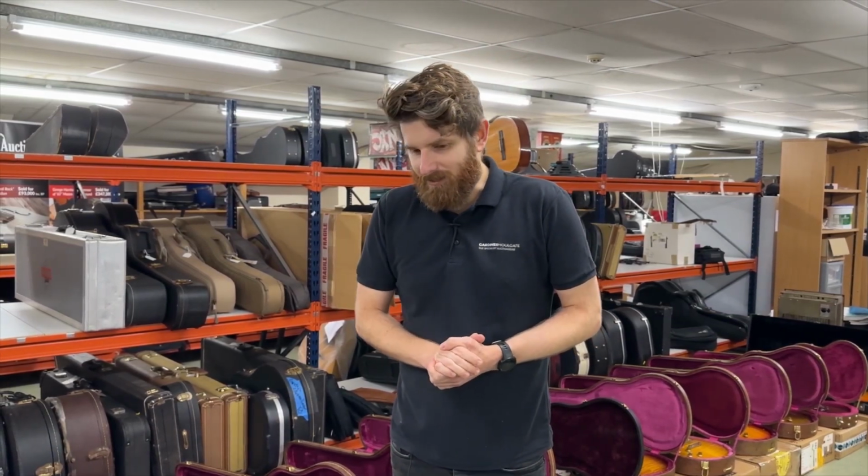Hey guys, welcome to this week's consignment update, and as promised, this is going to be a Lefty Special. Although if you wait till the end, there's one right-handed guitar. The reason being, this is a single owner collection of 15 guitars, one of which happens to be right-handed, but it's quite a nice guitar, so wait till the end for that one.